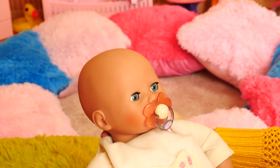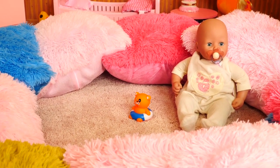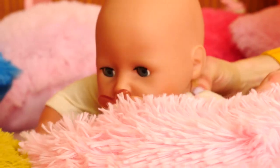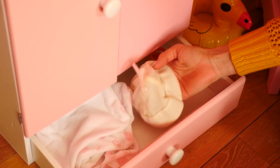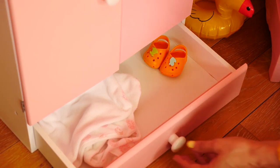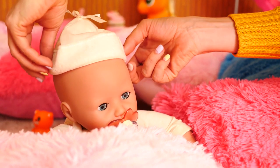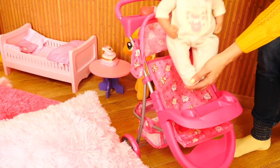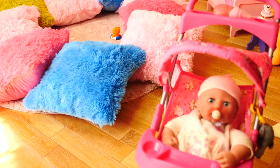Look at the playpen I've made for you. Now you won't crawl away. Let's go for a walk. Let's go. Oh no, we forgot the toy.